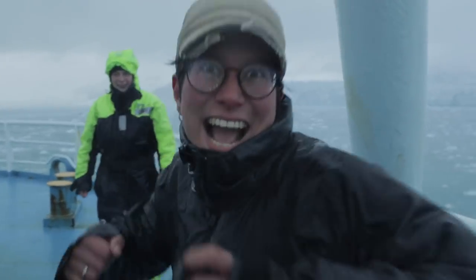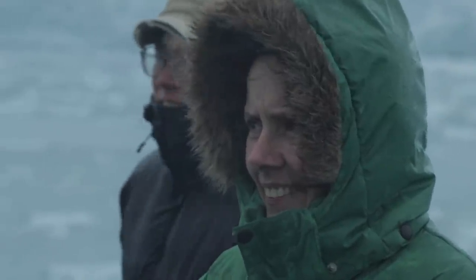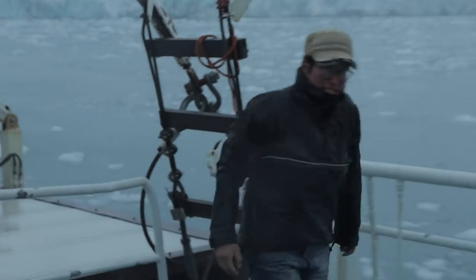We are all here to do a job, but that's not all. We're also here because we are really into it. You wouldn't become a field-going polar scientist if you wouldn't love this, because otherwise you wouldn't put up with the sleep deprivation or with the freezing cold hands all the time or the being seasick all the time. Just so beautiful. So happy that we saw some. Yeah. Brilliant.